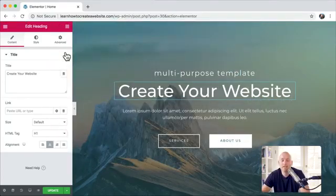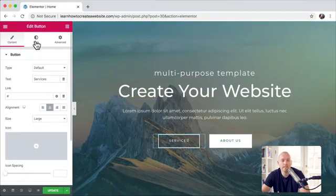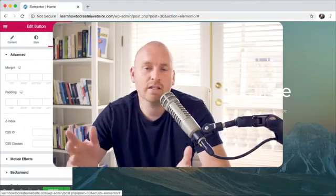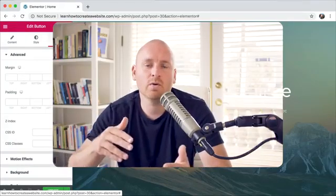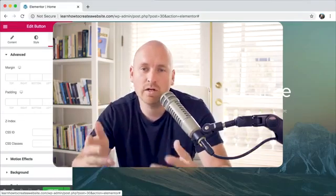So again, we can click on any of these different elements and we have the content, style, and advanced options. And that gives us all of the options that we need in order to control all of the settings to make it look exactly how we want it to look.